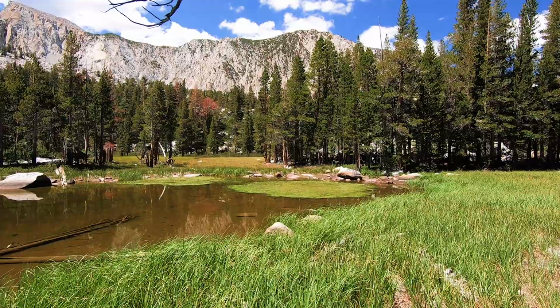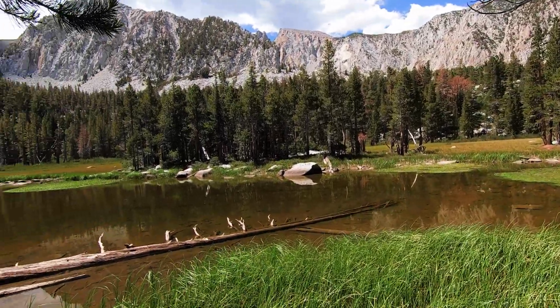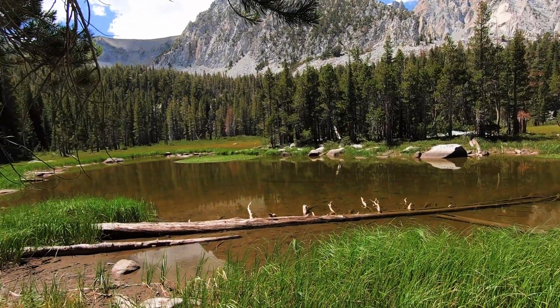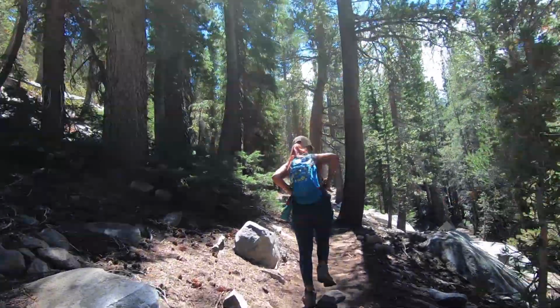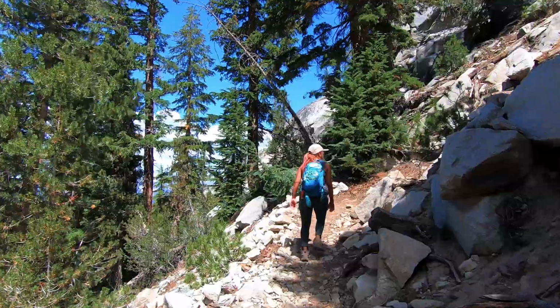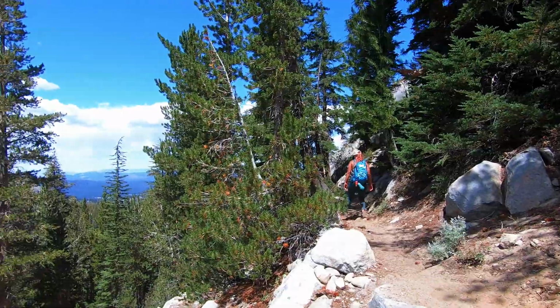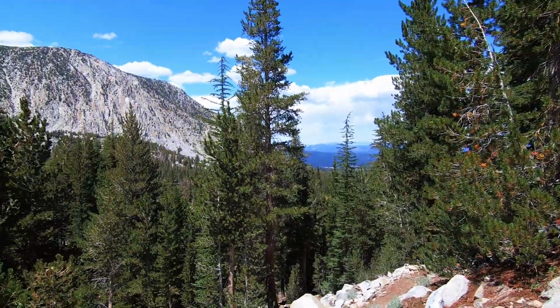Around the 4.7 mile mark, we found ourselves at this lush green meadow. I don't believe that this body of water has a name, but it sure was beautiful. Two-tenths of a mile after the meadow, you're going to hit the steep set of switchbacks that's going to take you all the way up to Valentine Lake.